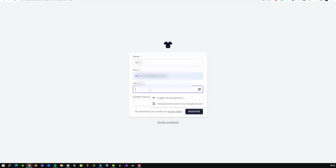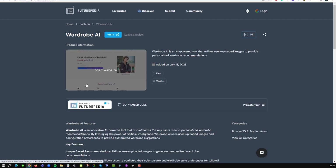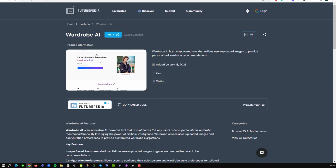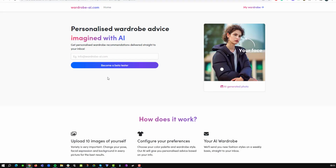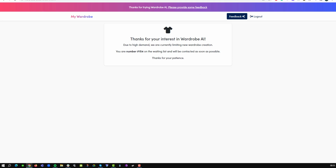Wardrobe AI not only provides personalized recommendations, but also empowers you to explore and express your individuality. With its intuitive interface and user-friendly features, you'll find yourself effortlessly navigating through the platform, discovering new styles and creating unique outfits that reflect your personality. But don't just take my word for it. With Wardrobe AI, you'll never have a fashion faux pas again. It's like having your own personal stylist available 24/7. Whether you're dressing up for a special occasion or just looking for everyday inspiration, Wardrobe AI has got you covered.